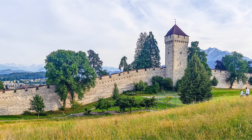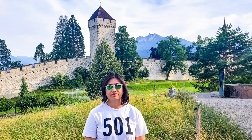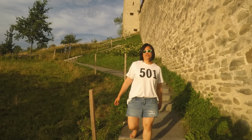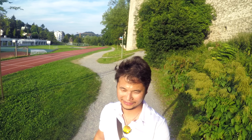Overall, preserving the Museg Wall in Lucerne is important. It is an essential part of the city's history and cultural heritage, and its preservation can help to ensure that it is preserved for future generations to enjoy and to learn from. I hope you enjoyed the tours of the old walls and the towers. Until next time, bye!